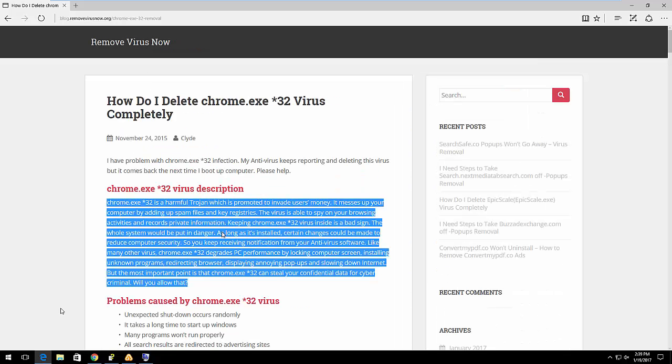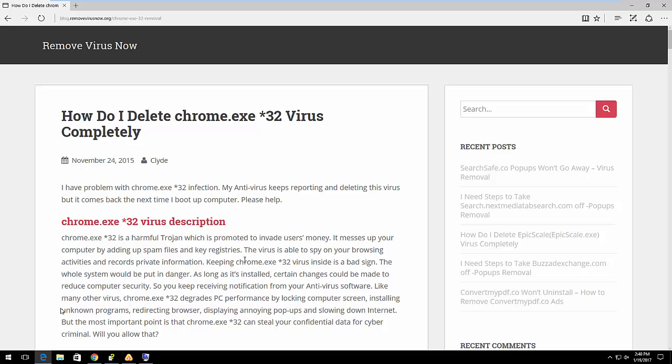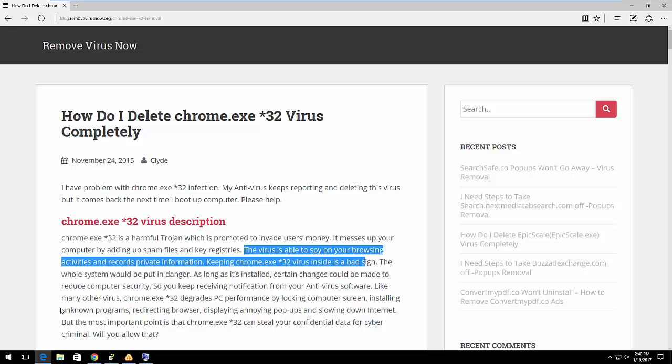All right. So here is the description of Chrome.exe. Please read these lines, the blue highlighted lines. Okay. It can steal my information too. Correct. Because of this virus, it's spyware. Spyware means someone can watch your screen without your knowledge and without your permission, all right?